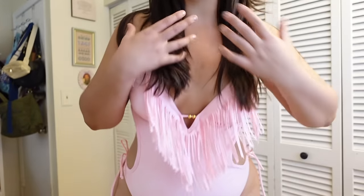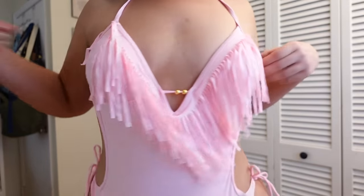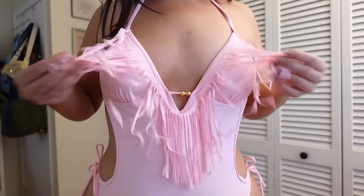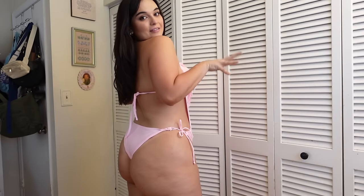Okay, scratch that, because I got this other one that I think might work better for the cowgirl vibe. I don't know, you guys tell me. I like the one we just did, but this one is so cute too. I love these little frilly details, and I love the fit and look of this one. I like that it's pink. I feel like a pretty little princess. I feel so girly in this.